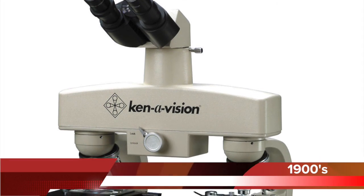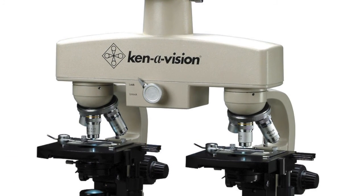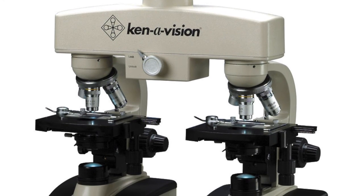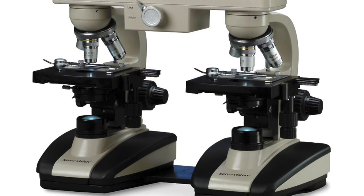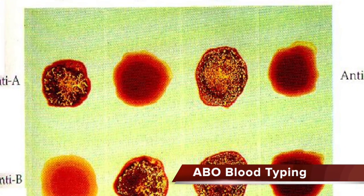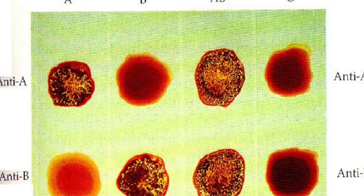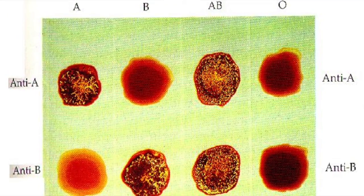In the 1900s, almost every year meant a new advancement in forensics. The establishment of the popular practice of using the comparison microscope for bullet comparison occurred in the 1920s. In 1931, the absorption-inhibition ABO blood typing technique, which is a method to tell what specific type of blood you have, was put into use.